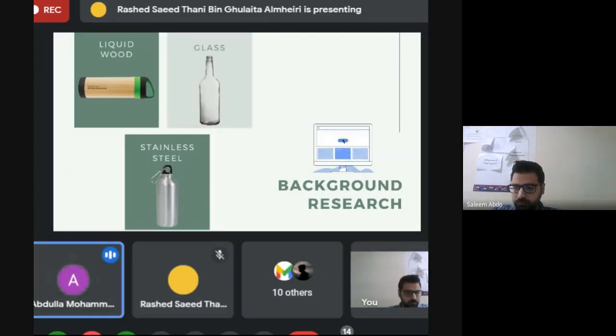Then we have stainless steel, which can also be a good option, especially to replace plastic bottles with metal bottles. But the disadvantage of stainless steel bottles is that they are reusable, and that can cause a problem to some users.